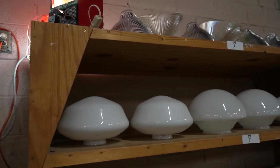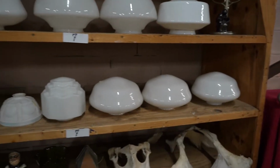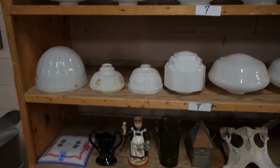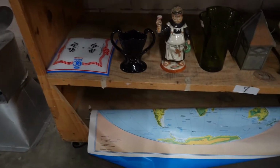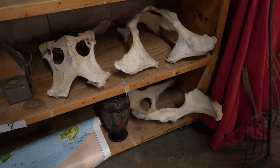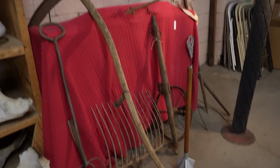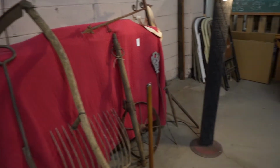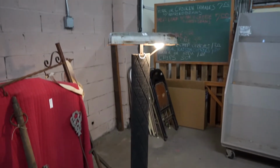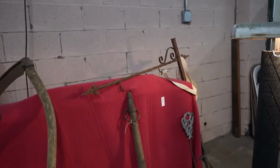Somebody turned that into a lamp. It's kind of neat though. All these glass globes. Maybe you got a lamp with a broken globe. Go get yourself a new globe. These are different. Not sure what's up with those, but the way they kind of are shaped. There's pelvic bones to big cows, I guess. It's an interesting light somebody made out of car parts. It's a neat sign holder, you know.